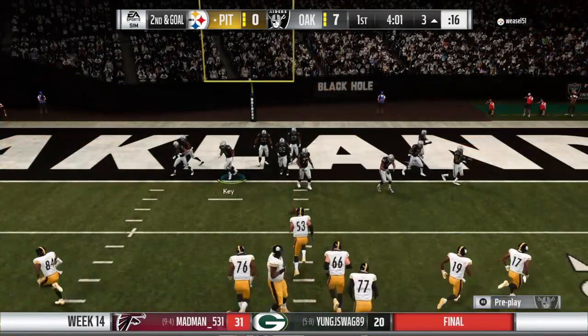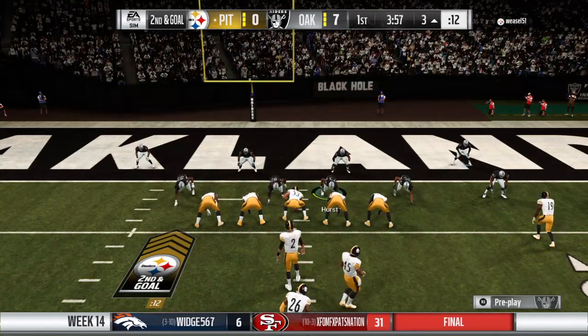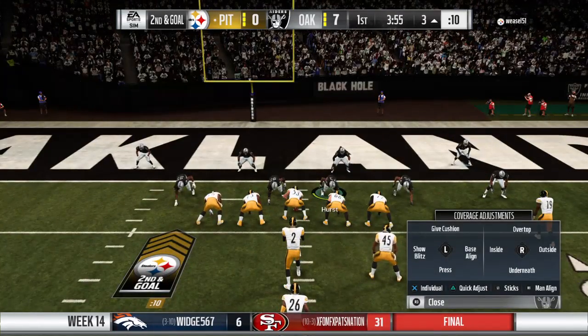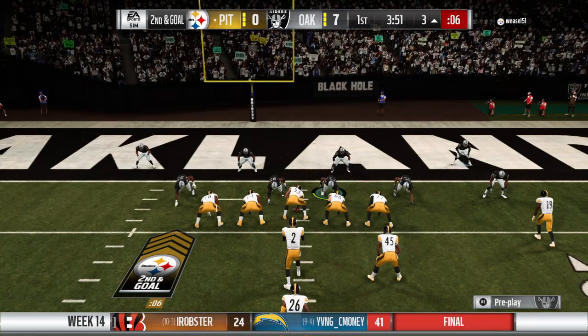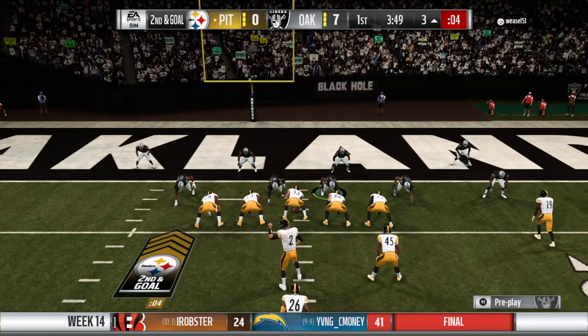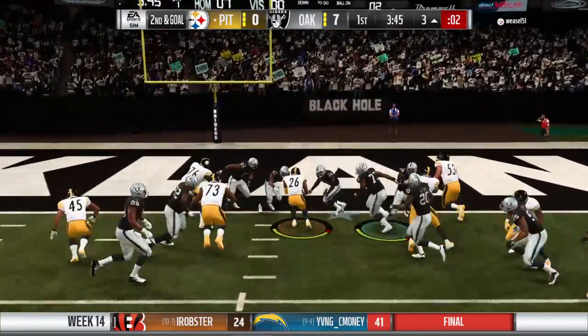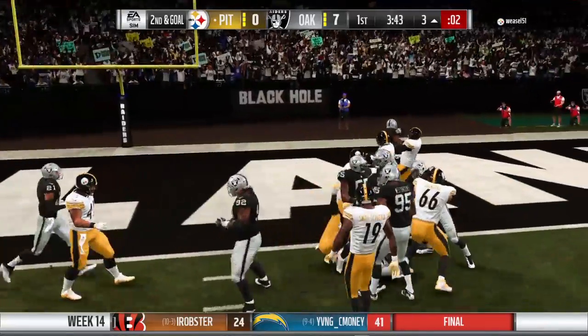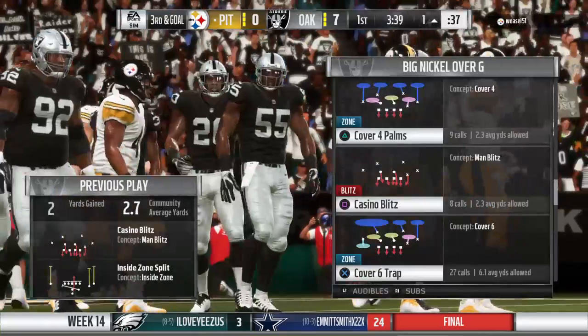So the ball position now at the 3. Here's 2nd and goal. Brown, the lone receiver, left. All right, here we go. Check. Patriot. They'll try and run it in with Bell. They give him 2 yards officially, and now it'll be 3rd and goal.